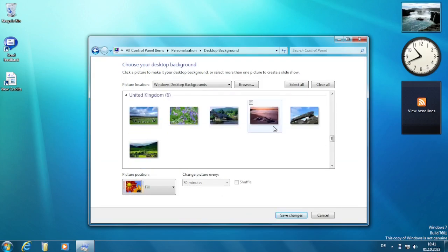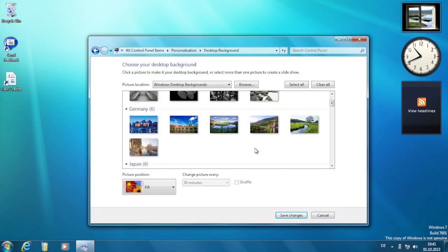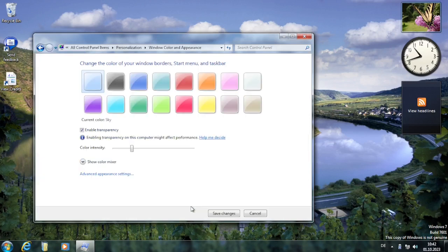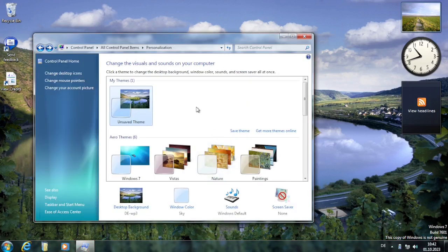If we go to wallpapers, that's the wallpaper selection. I will use this from the Windows 7 Germany theme as an example. Then we go to the window color section. We have all of the Windows 7 beta colors. It is possible to backport them, so I did. All of the beta ones, except purple, pewter, mauve, cyan, lime, coral. But we'll just go back to Sky since it fits best with this wallpaper.